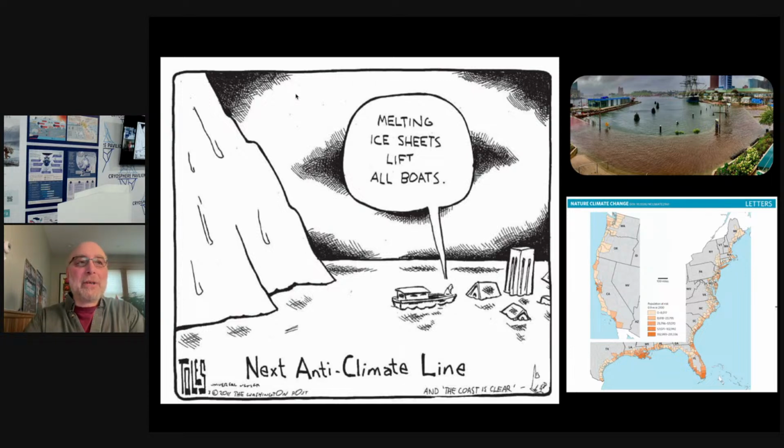Of course, Antarctica, as we'll hear in the next talk, is also very important. But we're already starting to see the effects of melting ice. That's a photo from my hometown, Baltimore, Maryland, and a king tide. The area where I worked as a high school student down by the water is now flooded. I have no memory of that flooding 40 years ago, but it obviously floods today. And then a map out of Nature Climate Change of the populations at risk from flooding by the year 2100.